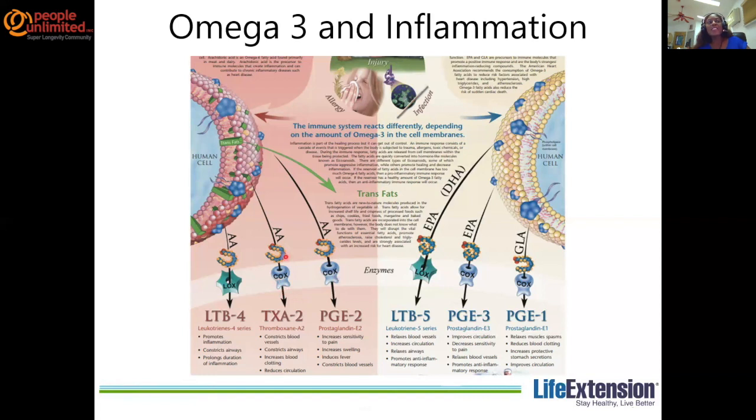And remember, we showed earlier those COX enzymes, and this is the LOX enzyme, and you have these inflammatory mediators that are produced. Some of these, the ones on this side that are produced from arachidonic acid, are powerful. You have prostaglandins, thromboxanes, leukotrienes, and these tend to be pro-inflammatory.